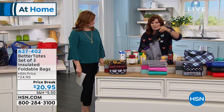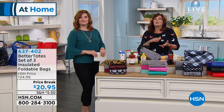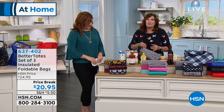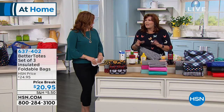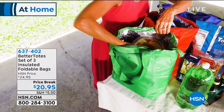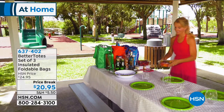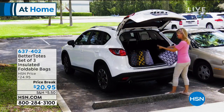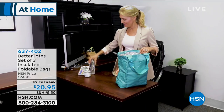And not only do they keep the cold food cold, but warm foods warm as well. So if you're going to a party and you're taking a casserole, or you're running up to get takeout, put your takeout food in there when you get home. That's a great idea. And here you can see, even if it's a picnic, if you're going to the beach, a barbecue, because it's insulated, whether it's hot or cold, I would just keep these in your trunk. I wouldn't even take them out.